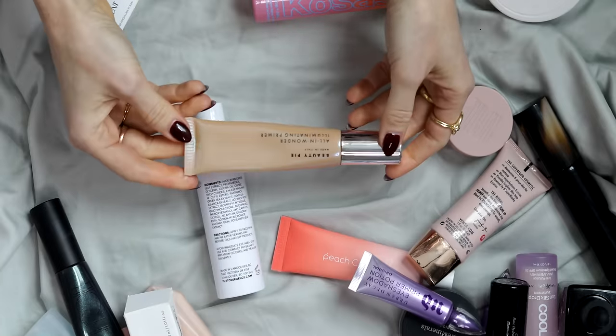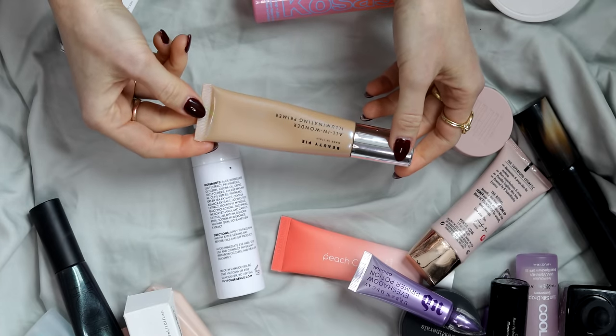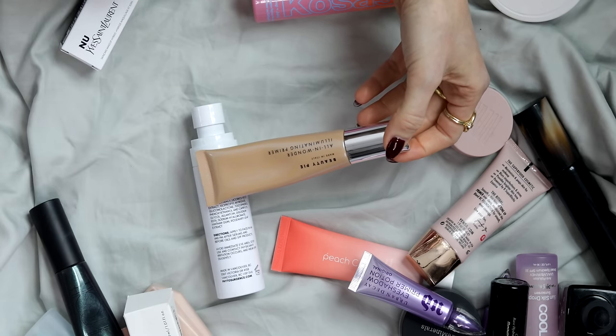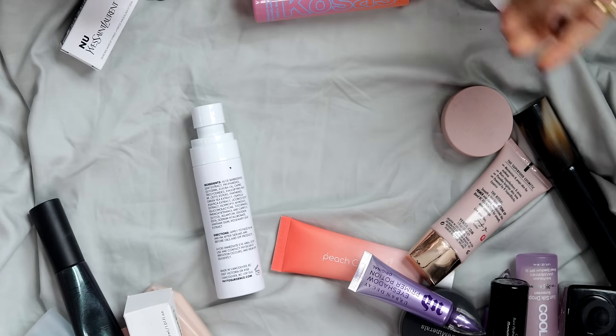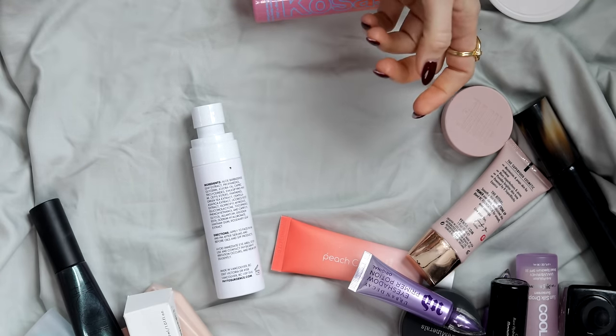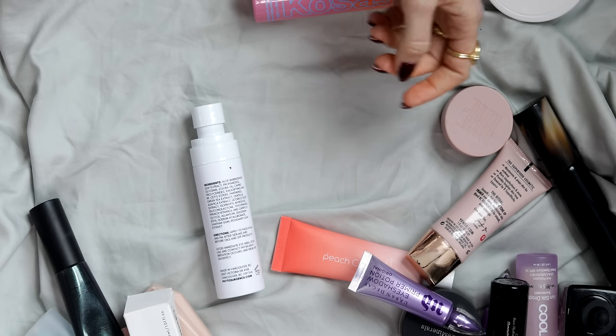Here is the Beauty Pie All in Wonder Illuminating Primer, which I've had so long. It's really pretty, but it only comes in one shade and I've had it for so long. So I'm gonna declutter that. Another Vitamin Enriched Face Base. Gonna hold on to her. Another box. I just did a YSL reel, that's why.